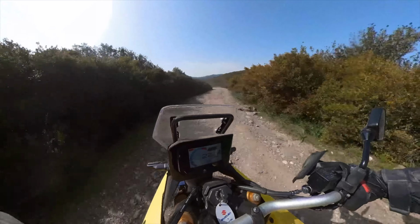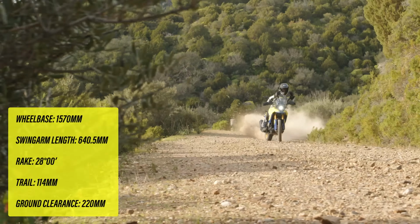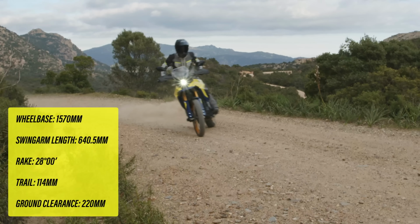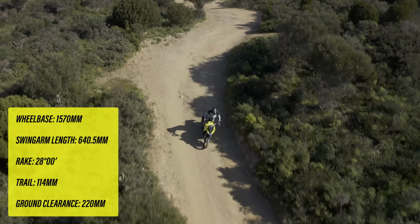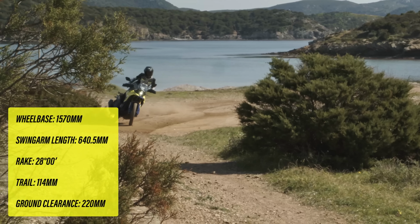You've got a 21-inch front tyre, a 17-inch rear, and you'd think to yourself, well, that doesn't really make any sense, because if it's got a really big tyre, how is it going to be handling so well in both climates? But it does, and it was really nice.